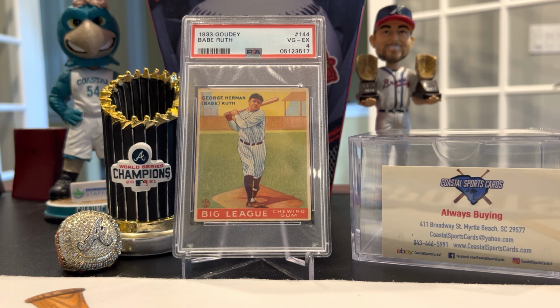So his overindulgences and excessive lifestyle off the field were definitely overshadowed by his performance on the field. He transformed the game. Like I said, it was a game of small ball, a lot of triples, inside the park home runs, to somebody that just blasted the ball over the fence, in what they call the live ball game. So he transformed the game from the dead ball era to the live ball era.